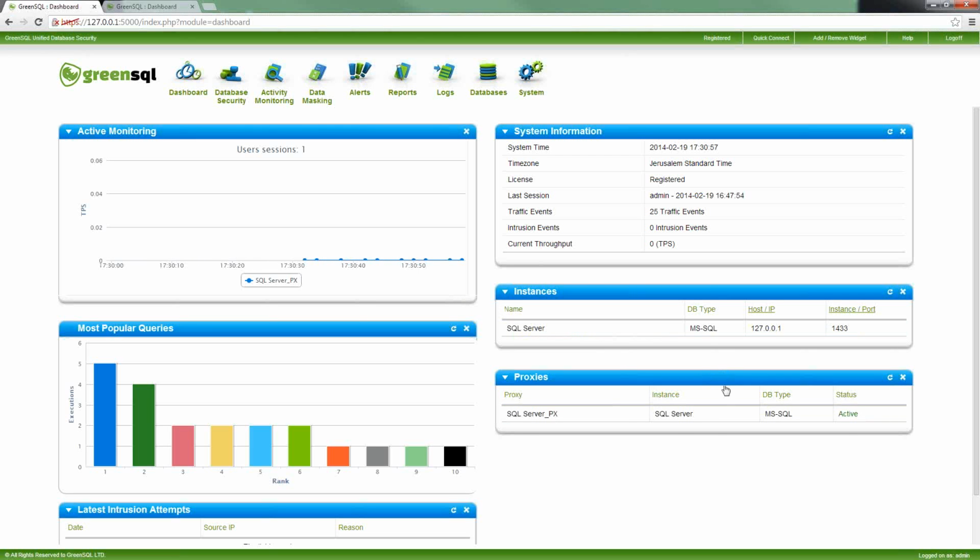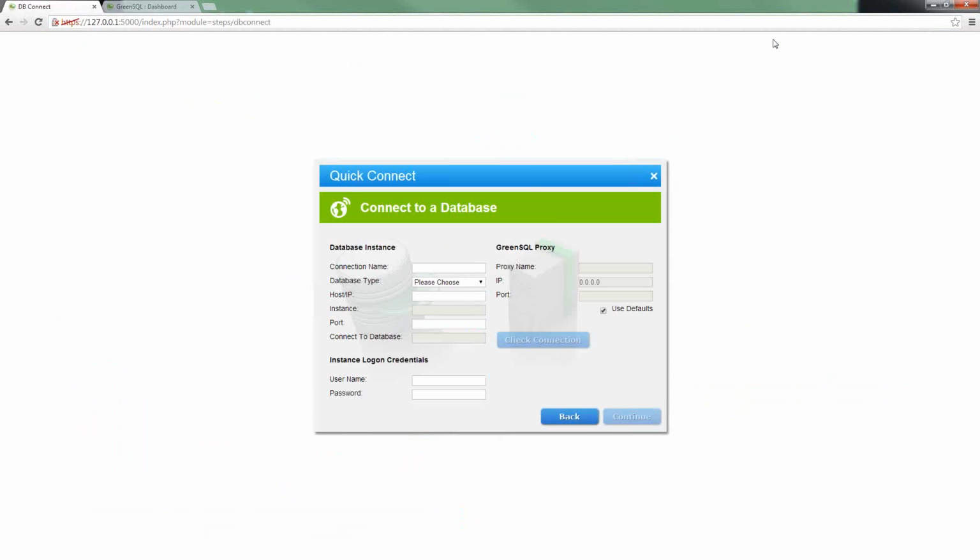I already did that just to save us some time, but actually there's a quick connect wizard where you just have to set up a name, just a logical name for you for the connection. For example, it can be MySQL Server, and then I can choose if it's SQL Server or MySQL. These are the databases that we support now. We also support PerconaDB, MariaDB, SQL Azure, Amazon RDS, but most of them are included in MySQL and SQL Server.